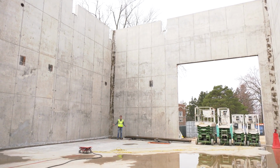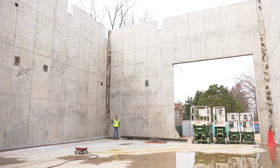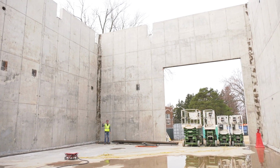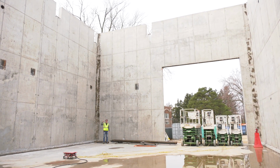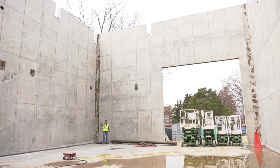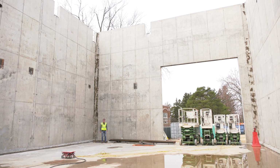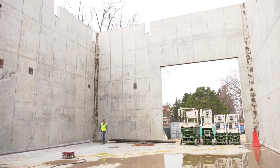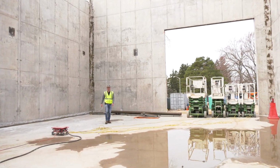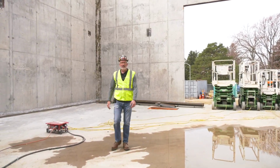So the walls here are 34 feet high, with the additional height of the roof to the center at the underside of the skylight. It will be about another 15 foot higher than that. So this whole room, to the top of the deck above the window, will be about 50 feet high. All explicitly for volume, areas for the sound to grow and evolve as it moves through the space.